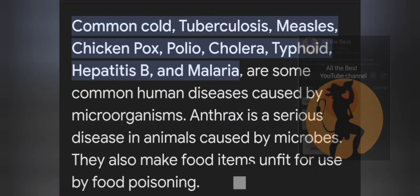Common cold, tuberculosis, measles, chickenpox, polio, cholera, typhoid, hepatitis B and malaria are some of the common human diseases caused by microorganisms. So these microorganisms cause all these diseases. Anthrax is a very serious disease in animals caused by these microbes. They can also make your food items unfit for use. They spoil the food very soon.